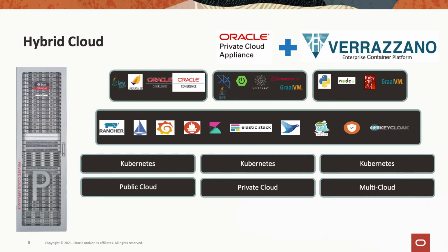As you can see from this picture here, it could be running anywhere on the public cloud, private cloud, or your multi-cloud infrastructure. And having Verrazano manage your applications, which are containerized as well as in the traditional way, bridges these and creates a true hybrid cloud solution, which can then be deployed anywhere.